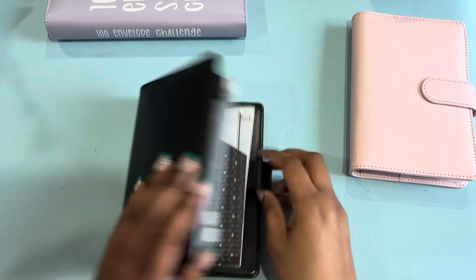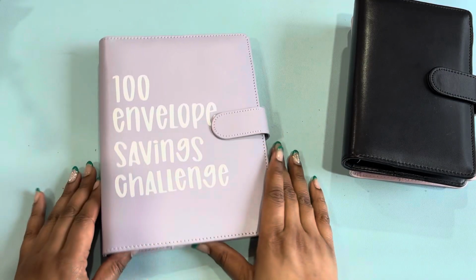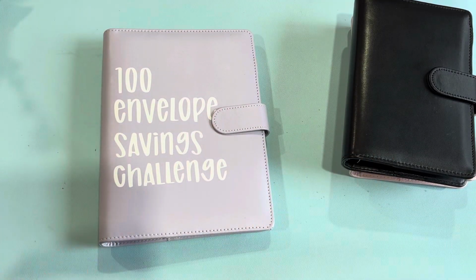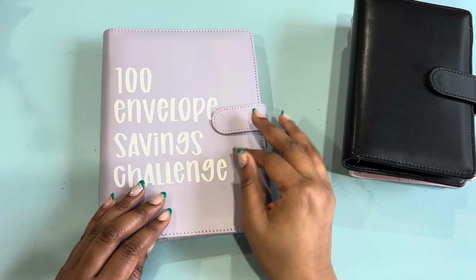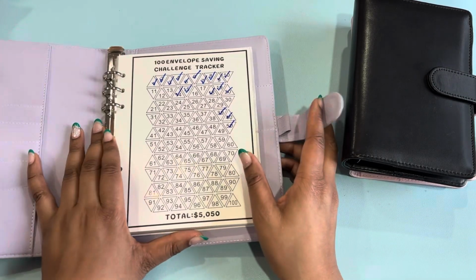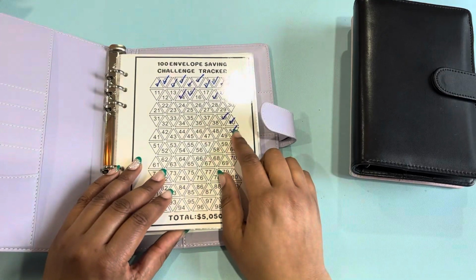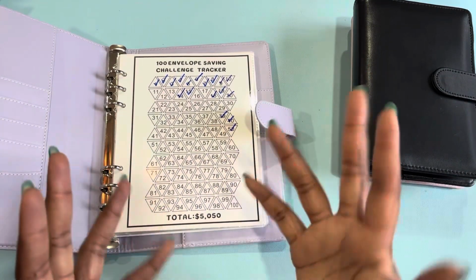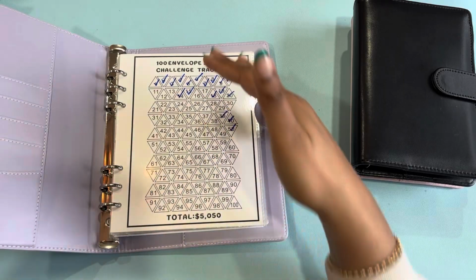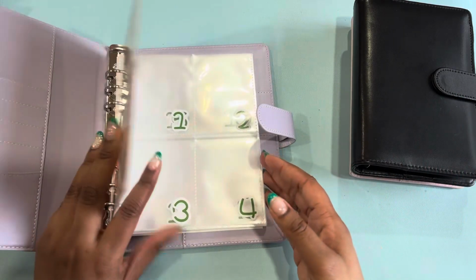And the next savings challenge I have, this is the one I really, really want to stick to. I'm going to try this one for the entirety of 2025 or until I can get it filled. It's the 100 envelope savings challenge. I have, as you can see, started it a few years ago. I did do the full 50 envelopes challenge just to kind of get myself started. But I think I am going to be able to complete this by the end of the year and then kind of see what I'm able to spend it on.